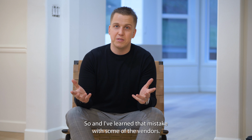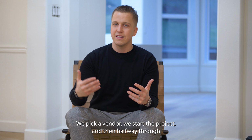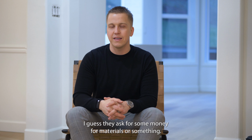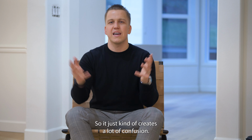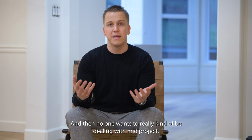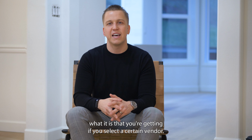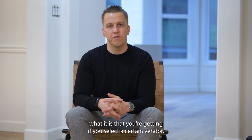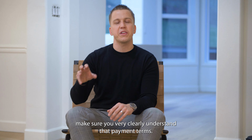I've learned that mistake with some of the vendors. We pick a vendor, we start the project, and then halfway through, they ask for some money for materials or something, and we thought it was included. It just creates a lot of confusion and then no one wants to be dealing with that mid-project. Make sure you very clearly define from the start what it is that you're getting if you select a certain vendor.